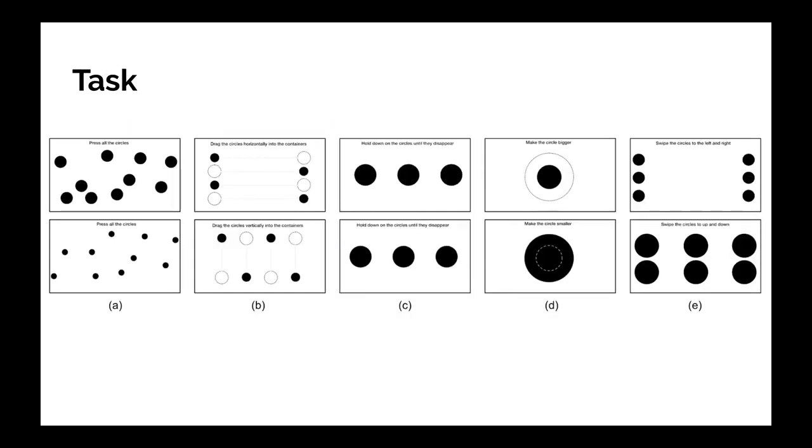So we created tasks that would make participants use 5 common gestures, such as tapping, dragging, holding, pinching, and swiping. And there were 2 versions of each, so for example, dragging vertical and dragging horizontal.